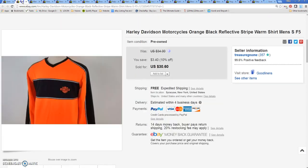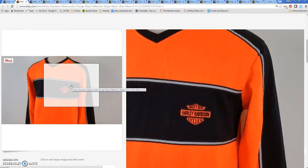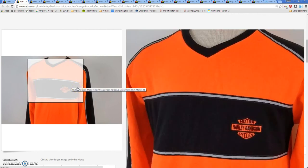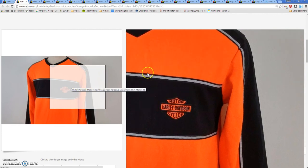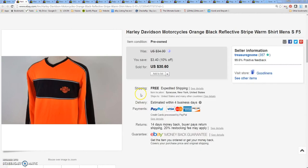So next one, Harley Davidson. Sure, you guys all know about this brand. Sells really well. This is a cool one, kind of reflective. Yeah, what did that go for? Looks like I had it listed for $30.60 and it sold for the price I was asking.